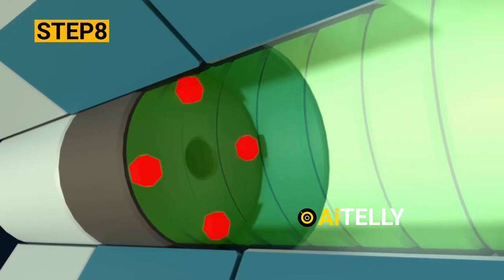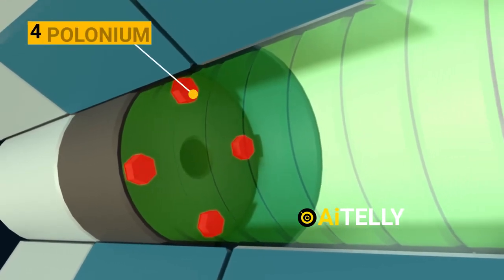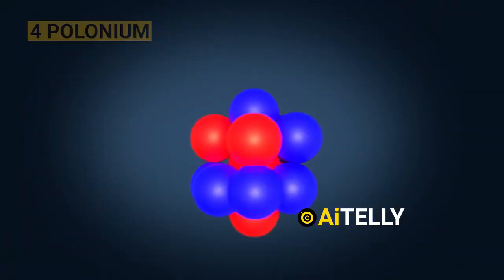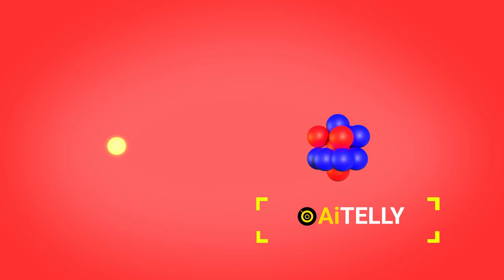4 polonium initiators placed on the tungsten carbide initiate the nuclear reactions. This is where nuclear fission happens. Let's dive a little bit deeper.